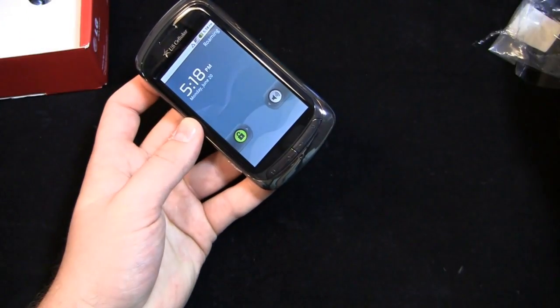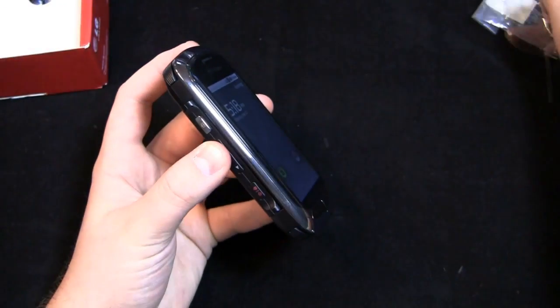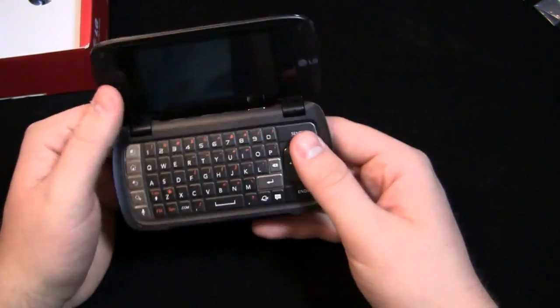And then we'll pull that off. Get all these stickers off there. All these little stickers on the side. There we go. Keeps it shiny. Okay, so obviously we're roaming. I'm not in US Cellular coverage area, but you get the idea.